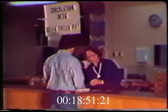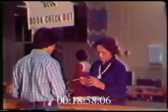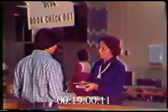The staff member will stamp the book with the date due. Most materials can be charged out for 4 weeks, but some are restricted to shorter periods, so be sure to check the date due.